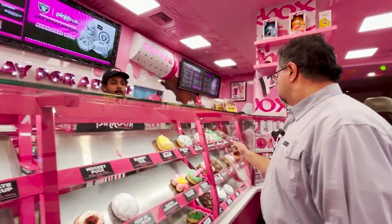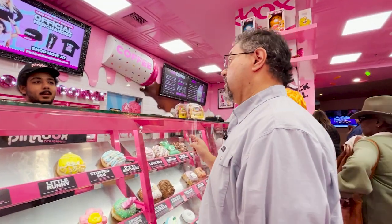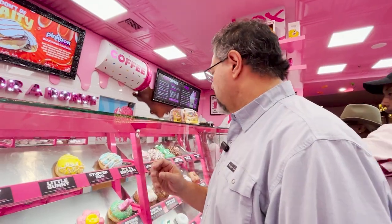Mr. Blueberry. Okay, so we're getting a recommendation of the Mr. Blueberry, so we're going with Mr. Blueberry, please. While we were there tonight, we were recommended the Mr. Blueberry donut. He said this was one of his favorites. Here we go, Mr. Blueberry donut. Blueberry cheesecake filled. It's like it's got cookies on top of it. I will say, Mr. Blueberry donut gets my vote.